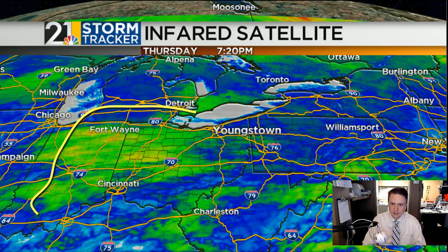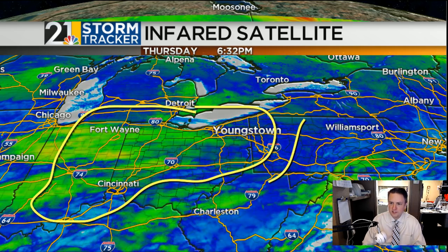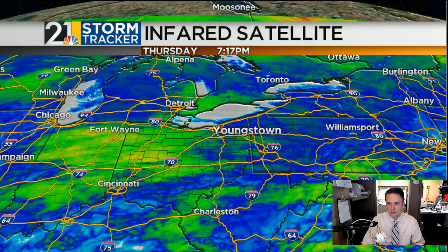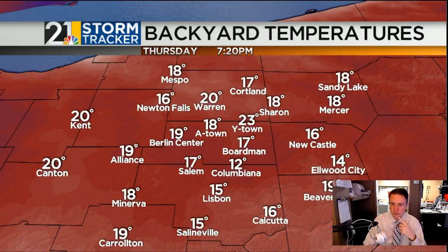And this green color here, that's the cloudiness. The blue is the cold ground, pretty much. But where you see green and yellow on this, that's cloud cover. If we can lose some of these high clouds overnight tonight, temperatures are really going to drop quickly.